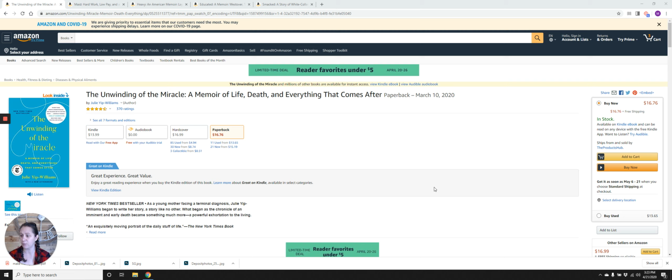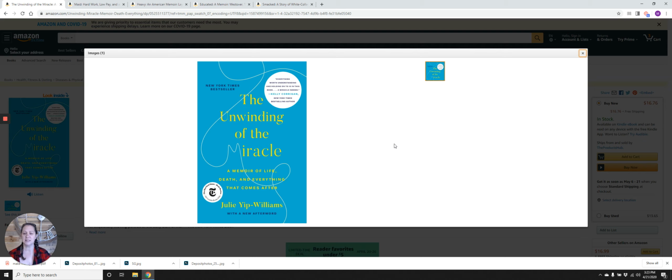4 of these have one word, and the 5th cover is 1, 2, 3, 4, 5 words. So I'm going to get started with The Unwinding of the Miracle. I haven't done any real research on these books. Just as I was going through Amazon looking, these are covers that jumped out at me. I thought it was interesting that the ones I was attracted to were single word titles, except this one. So this is The Unwinding of the Miracle, and this is definitely a great title to inspire cover design.